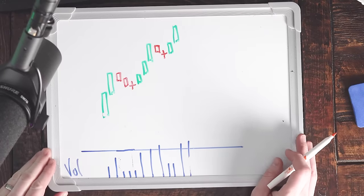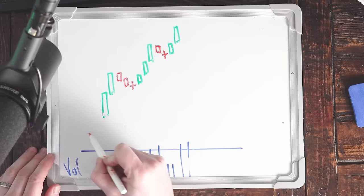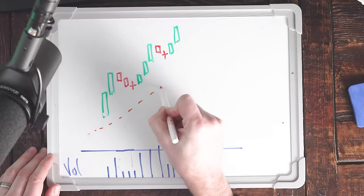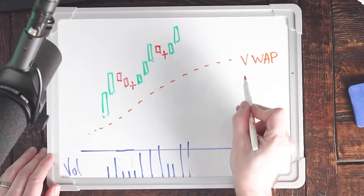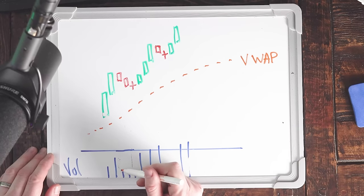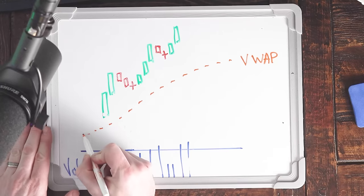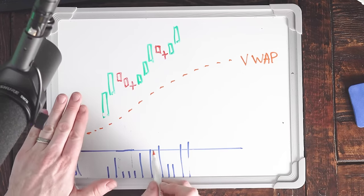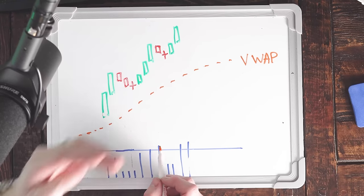Now, the next indicator uses volume and price together to create the volume weighted average price. It's the volume weighted average price. It is actually factoring in the price of the stock and the amount of shares that traded to give you an average price. This is a really important gut check. The stock should always be priced well above VWAP when it's trending higher.